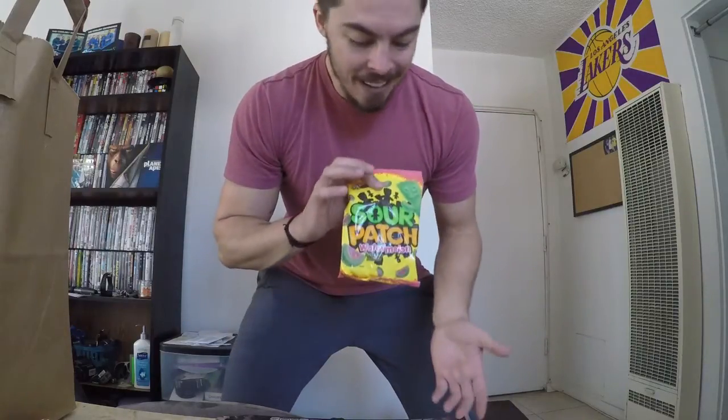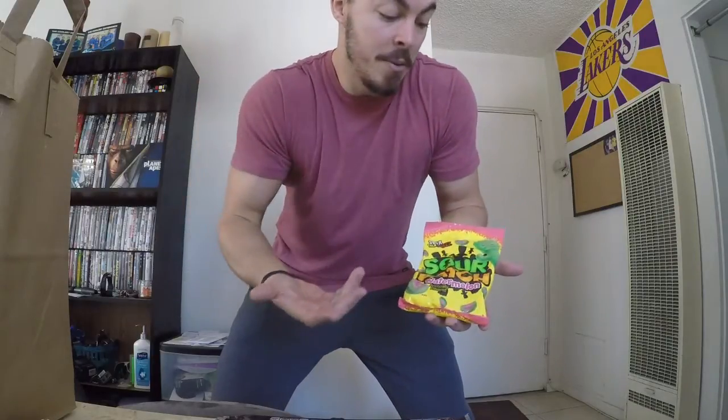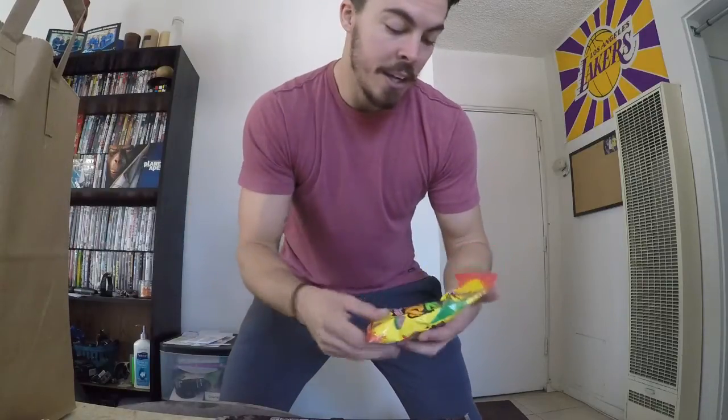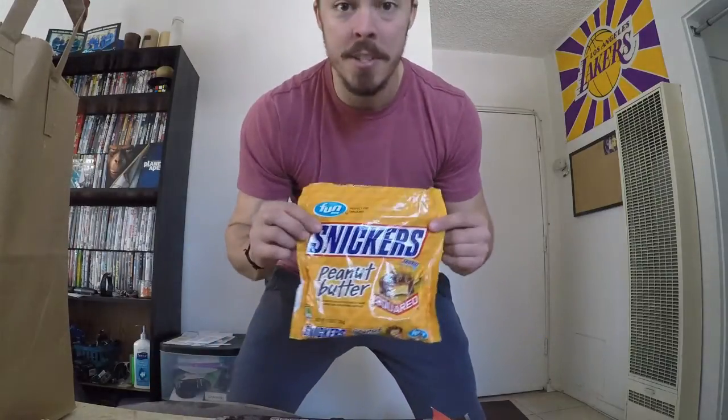Sour Patch, I like the watermelon ones the best. It's almost like it's not even fair how awesome you get to eat for a small amount of time during the show. But at the end of the day, I prefer these over the regular ones, and again, these are just a great way to get those quick carbs into the system, get you filled back up right before you step on stage. Snickers Peanut Butter Squared, I'm obsessed with these right now.